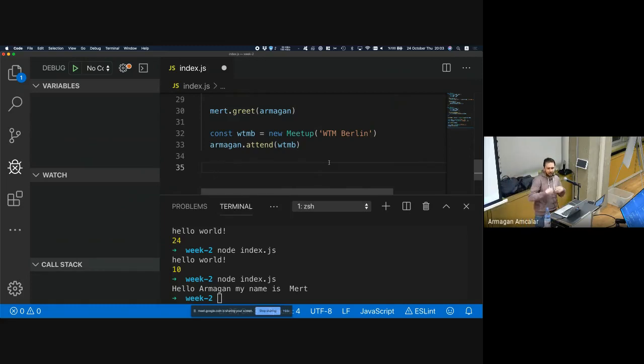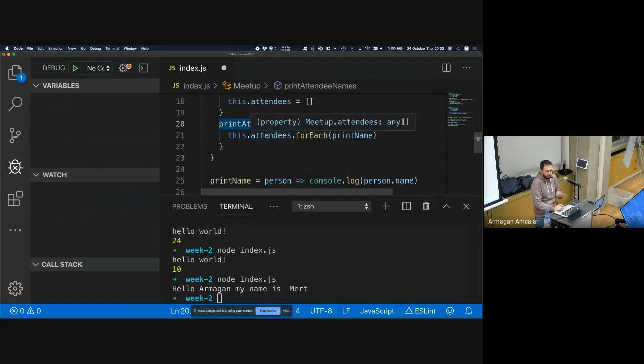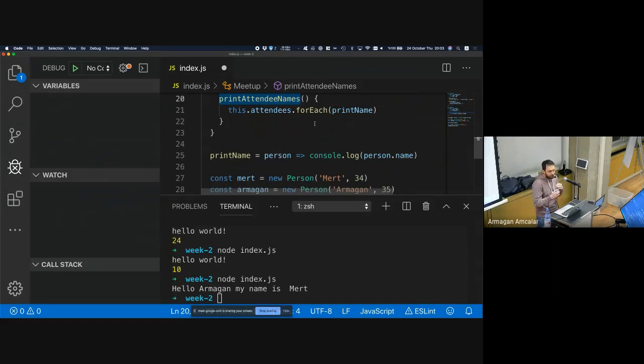How can a meetup tell us about its attendees? Do you remember? I'm just going to scroll a little bit up. There's again a special function called print attendee names. That's what Arman has created. It just takes all of the attendees inside that meetup and then prints their names for each of the attendees. If you're struggling with what for each means and how it takes an argument, please either come to me in the break or please watch last week's video. I don't want to go into that detail, but basically, as the name suggests, it executes this print name function for each of the attendees in that meetup.